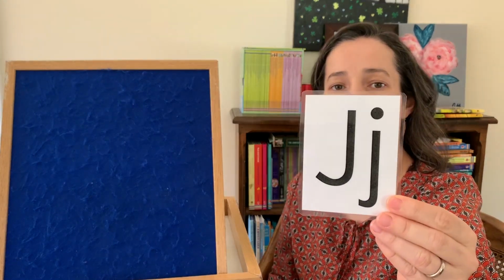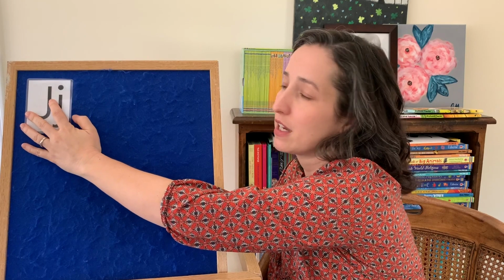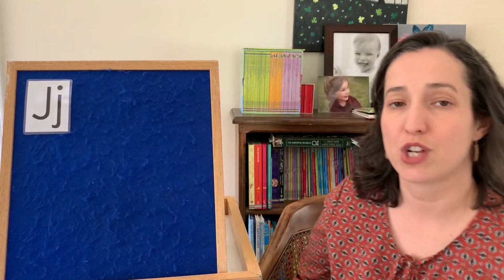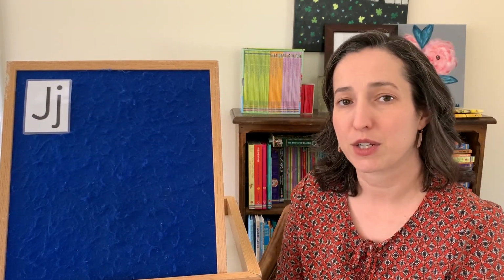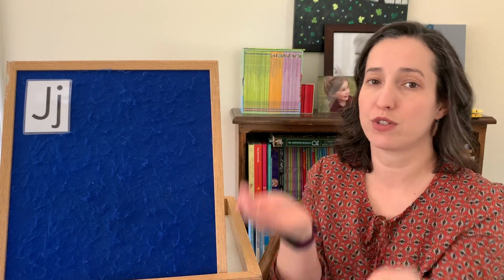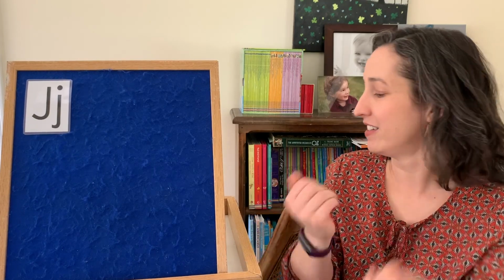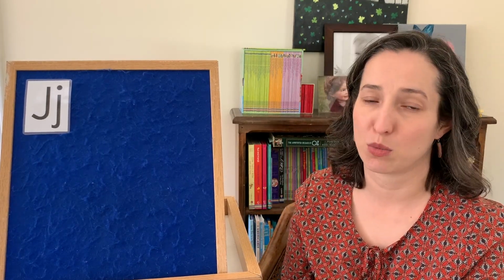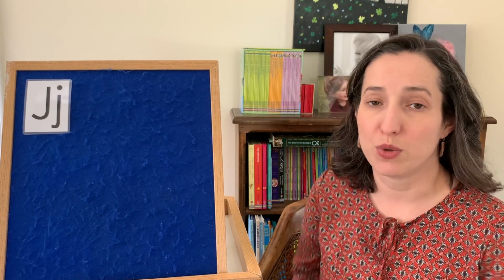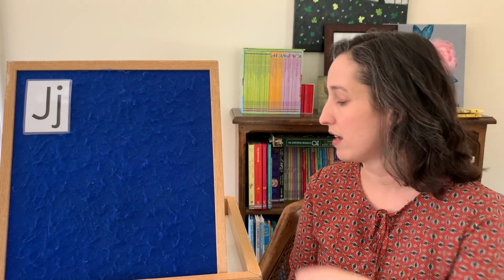The letter J makes the sound J, like at the beginning of the word jellyfish or jet. The letterling character for letter J is Jumping Jim, and Jumping Jim juggles. And when he juggles, he makes his sound J, J. So let's do our word puzzle. I'm going to give you clues, and all the words start with the letter J, and that J sound.